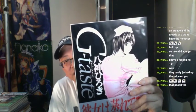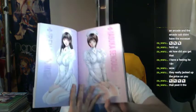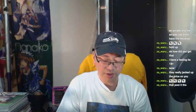I told you I love this guy's artwork, so I definitely collected his book. This is G Taste book 6. This one's really nice because it has lots of nurse stuff. I guess the other one had a lot of police stuff, and he still likes that kind of police girls. So yeah, he draws lots of pictures of that.